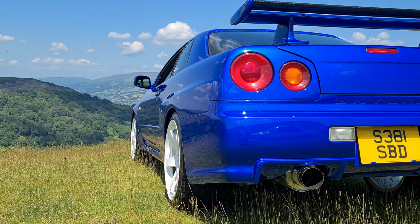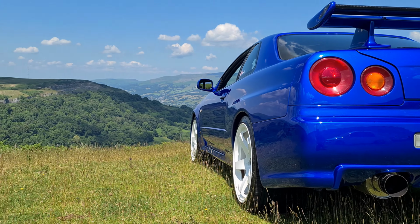But what a day for it. Up on the top of the mountains. Beautiful, mate. In a Bayside Blue R34. What more could you want? Exactly. Winning at life. Yeah, definitely, mate, definitely.